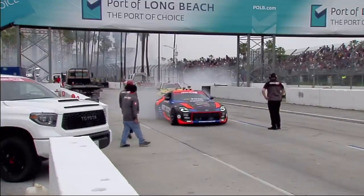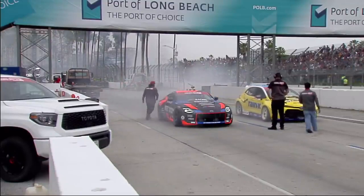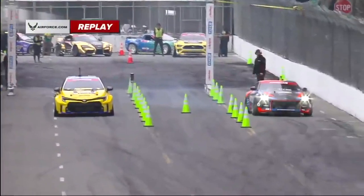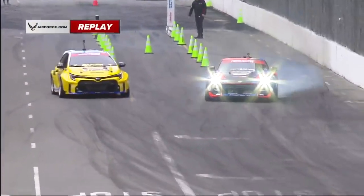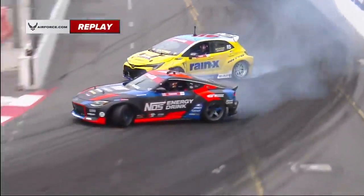That all-new Z. Don't care if it's brand new. Guess what? It ain't new no more. No, it is not, as he just backs it in. Let's look at it again. That transition from outside zone one to outside zone two. Great initiation from Chris.